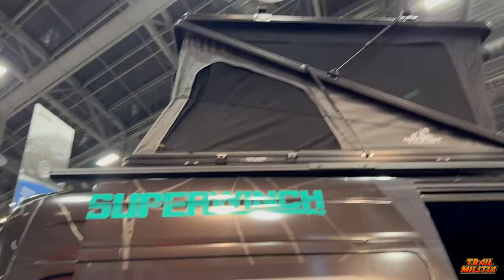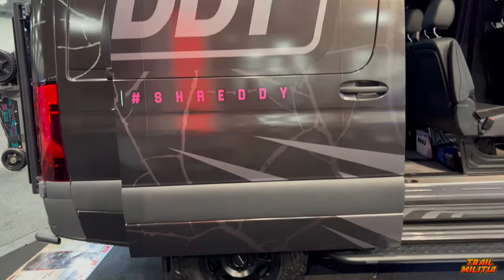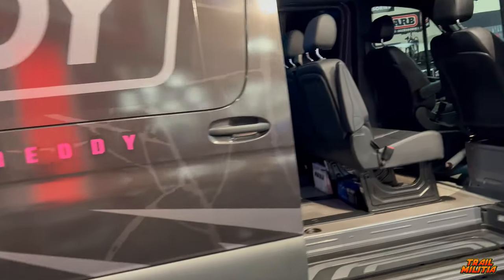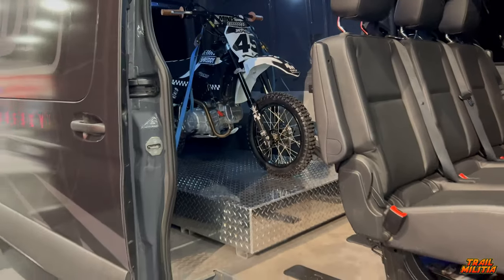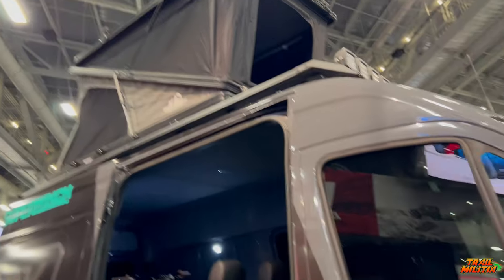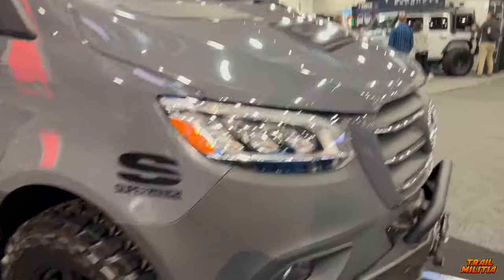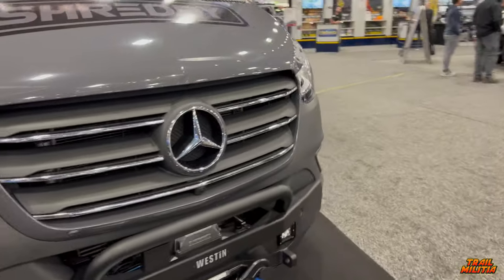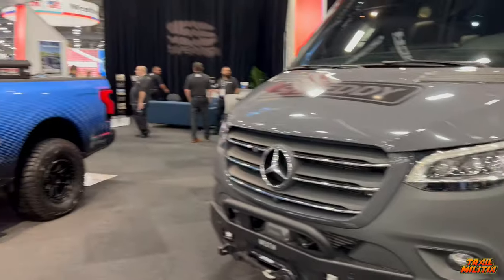And then obviously Shreddy was here the last couple days signing autographs, so it was pretty cool. We went and helped them build this truck. Oscar put the suspension on it. Kept it pretty basic. It's a nice diesel Mercedes Sprinter. He's got his bike, a nice toolbox back there. Obviously, nice Tough Stuff tent. It's pretty sweet. Pretty nice build. Nice and simple, clean. Weston's bumper and Super Winch on it, so that's pretty dope. And then it has some X comps and all the above.